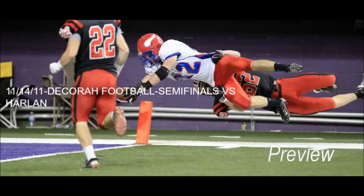Outstanding job again at the point of attack. Andy Hovden and Osley and Humpel did an outstanding job there of opening a gap for Samuelson to run through, and then Gage just got some tough yardage there after the run as well.